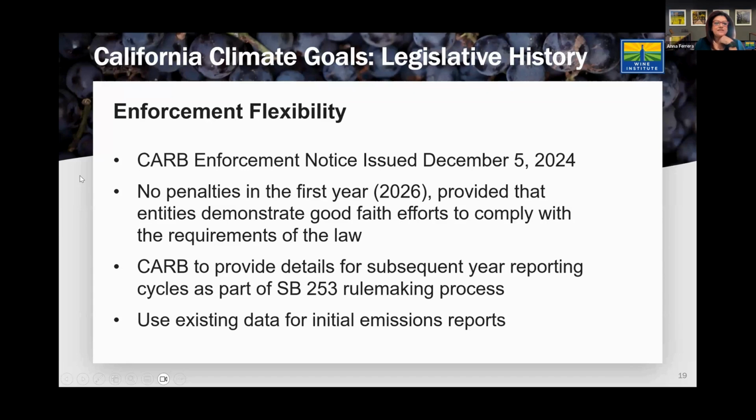So, enforcement flexibility. Again, people are very concerned about what is going to be required. I'm with John. If you start measuring, then you'll know what you've got. You'll feel a lot more comfortable knowing. You can't report on what you don't measure. So it's important to do that and get started.